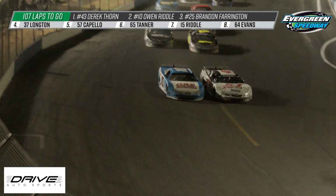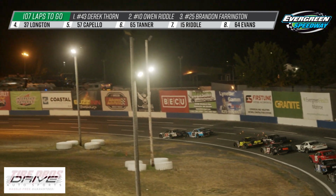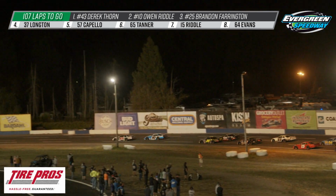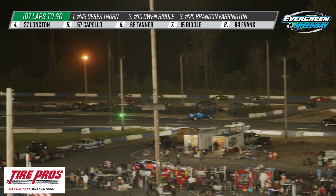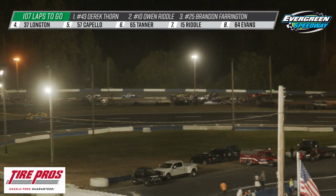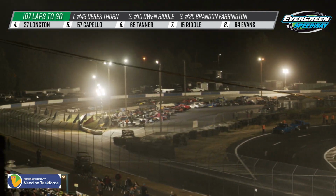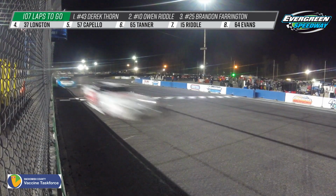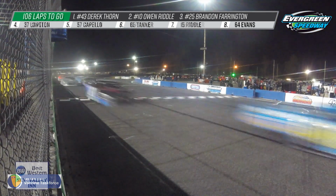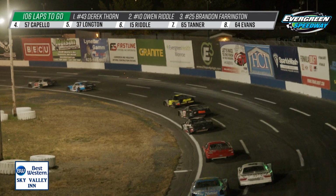As you see the speedy dry coming up from the oil down, that sometimes causes a little issue for drivers going around the track, with visibility and sometimes traction as well. As you see the 25 car of Brandon Farrington right there. And how about this? Mike Longton, the Moxie Missile, up there in the 5th position. Yeah, he's bided his time well. He kept his car underneath him and was able to make the right adjustments as he's worked through, knocking on the door of Dylan Capello, trying to get into that 4th spot and hunt down Brandon Farrington for a spot on the podium.